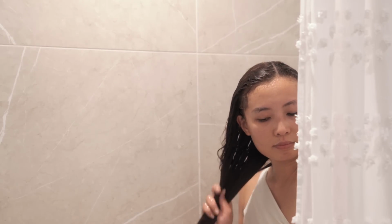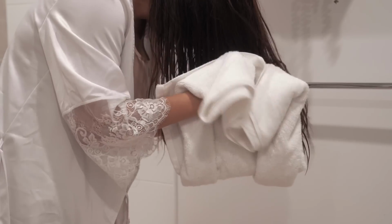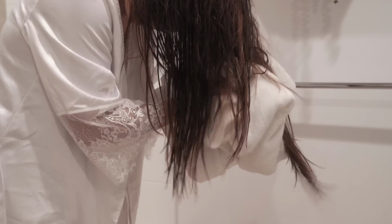I'll show you the results after my hair dries. I like to gently scrunch it with my towel and leave my hair to dry naturally because the blow dryer always damages my hair.